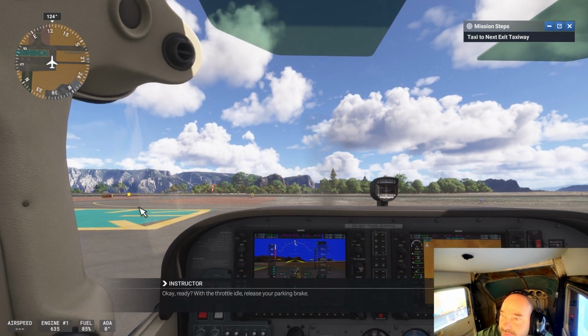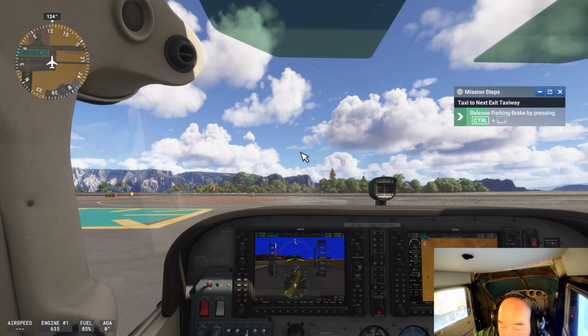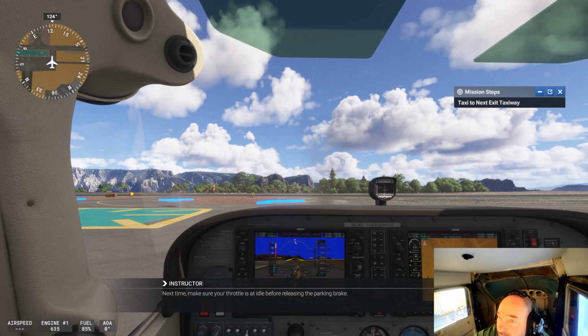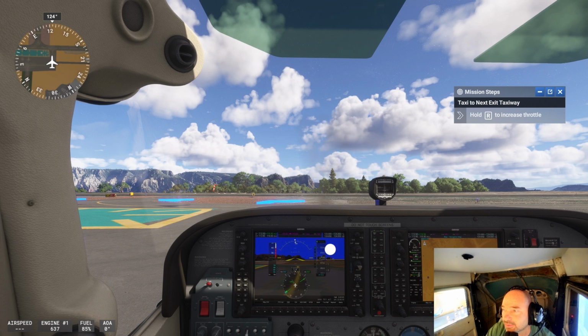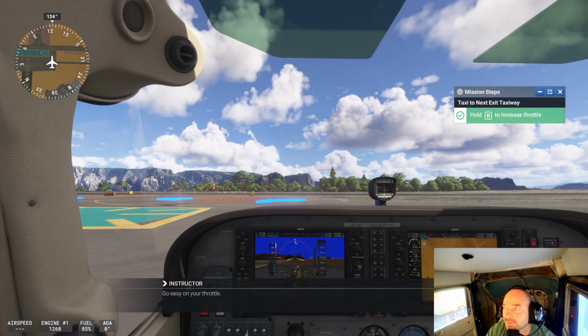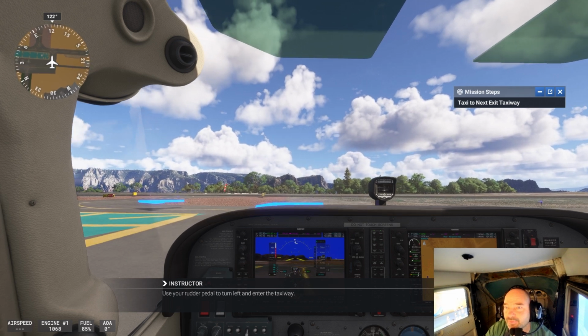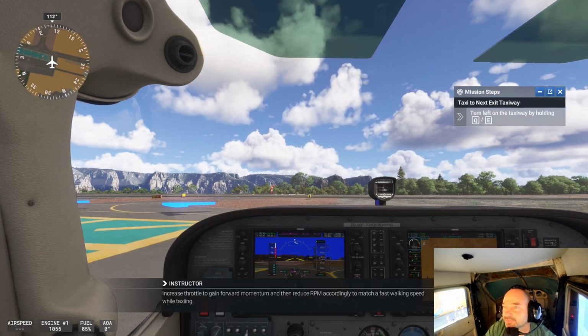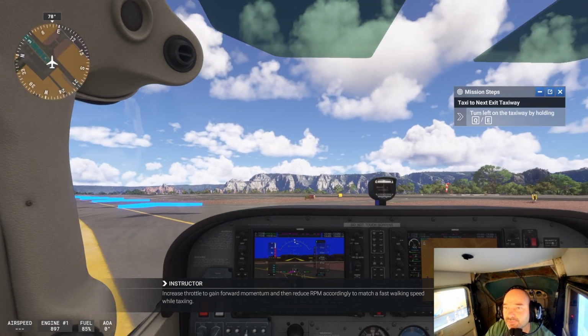Okay, ready? With the throttle idle, release your parking brake. Oops. Next time, make sure your throttle is at idle before releasing the parking brake. It is at idle. Now, gently increase throttle to get the aircraft moving. Go easy on your throttle. Use your rudder pedal to turn left and enter the taxiway. Increase throttle to gain forward momentum and then reduce RPM accordingly to match a fast walking speed while taxiing.